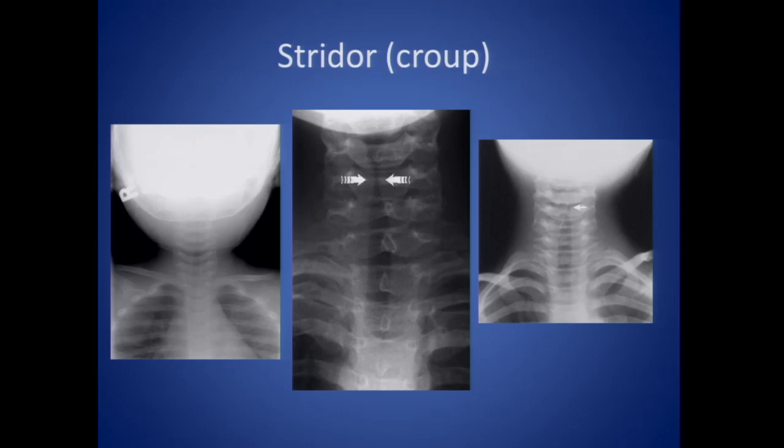It's what's called a steeple sign or an Empire State Building sign or a pencil point sign. And if you look at the x-ray right in the middle there, if you follow that sort of darkish column right in the middle up to where those arrows are, you can see where it gets narrowed. It sort of gets pinched off. It looks like the top of a steeple or the top of the Empire State Building. Okay? That's a typical finding with croup. It's a narrowing of the airway just below the vocal cords, and a kid gets stridor, and they usually have a barking cough like a seal.